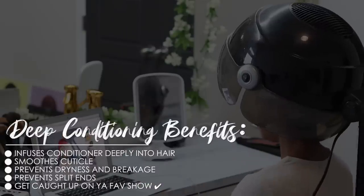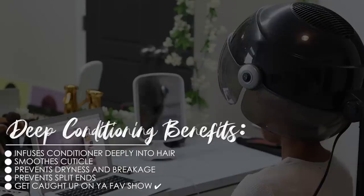I like to deep condition under my hooded dryer, and here are some deep conditioning benefits. It infuses that conditioner deeply into your hair. It smooths the cuticle. It prevents dryness and breakage. It prevents split ends. And you get to catch up on your favorite show. That's my favorite part about deep conditioning. I just sit under there for a whole 30 minutes watching a good show. I was watching The Solid Fam here on YouTube. But yes, deep conditioning is a must.